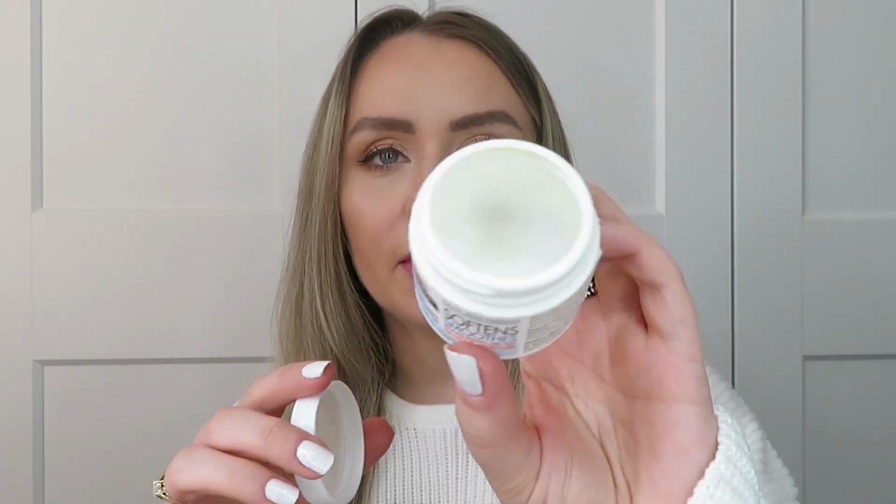So the next body cream is from Palmer's. It's the Cocoa Butter Formula 24-hour moisture cream. It was more of a balm though. This was in the December glossy box. You can't see because I've used it all, but it was literally like a hard balm. So you'd have to scrape a little bit out and then warm it in your hands, and it would melt in your hands, a bit like a cleansing balm, and then you just pop it on your skin.